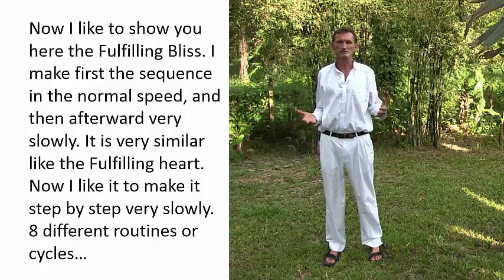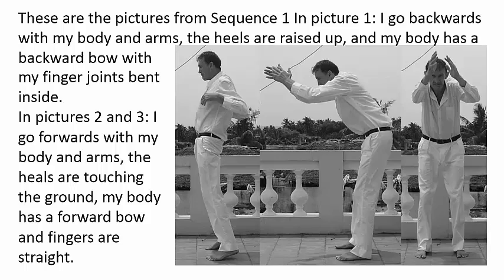So, thank you that you have watched that. These are the pictures from sequence 1. In picture 1, I go backward with my body and arms. The heels are raised up, and my body has a backward bow with my finger joints bent inside.